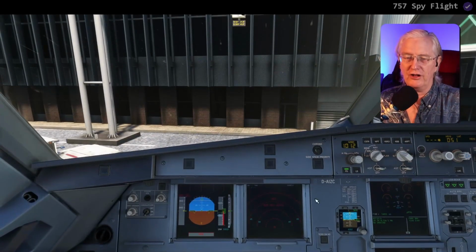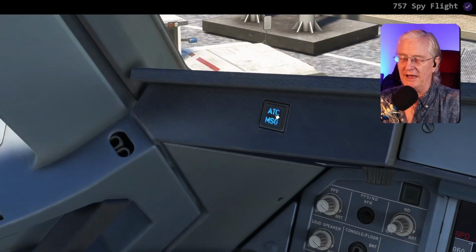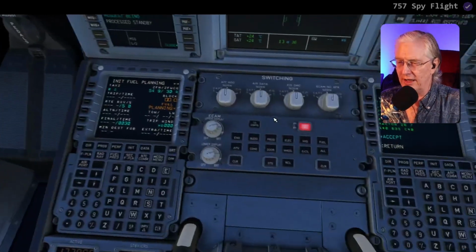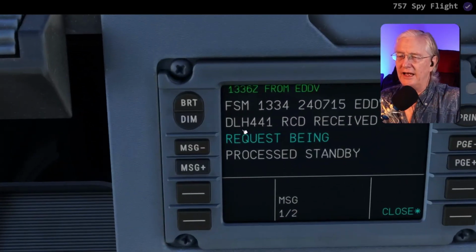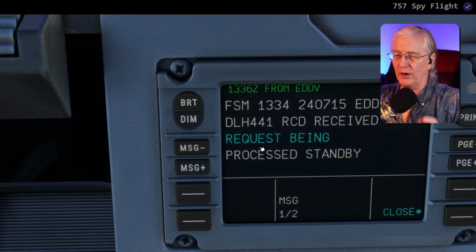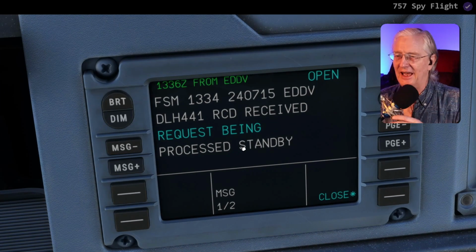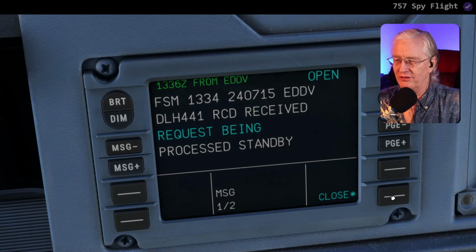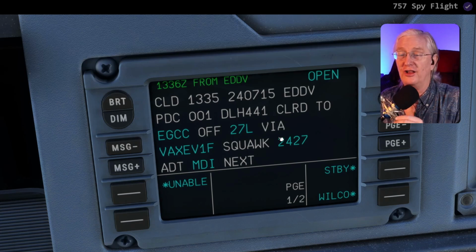Uh-oh, it's not my cell phone. That is this little thing over here flashing. See how it says ATC message? We have an ATC message. And if we look down here and look up, look at that. DLH 441 received. Request being processed. Stand by. We're in. Okay? So let's just close this. And look at that. Our PDC has shown up. Look at that. There it is. We just got our clearance.